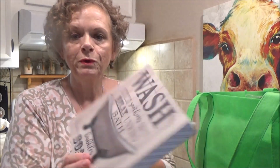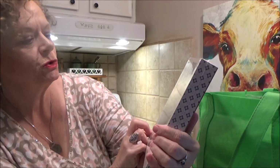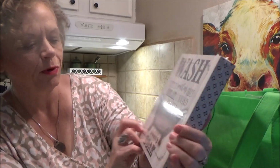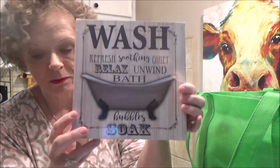Okay, I got another little piece of artwork to go in my bathroom. That's cute. It says wash, refresh, soothing, quiet, relax, unwind, bath, bubble, soak. That's so cute. I would love to have one of these clawfoot tubs in my bathroom, but I don't.